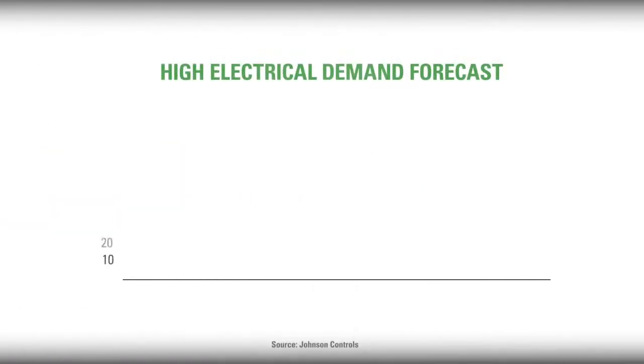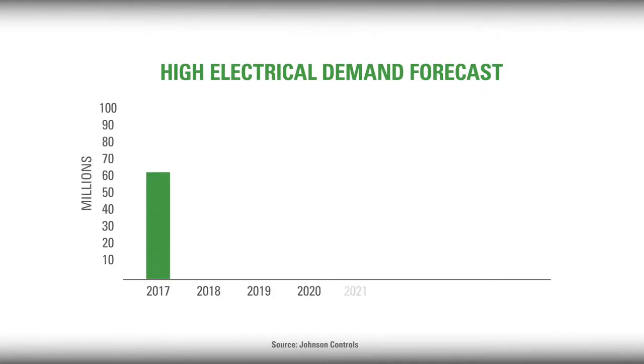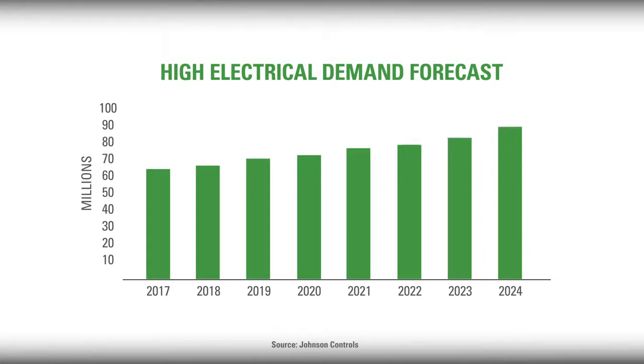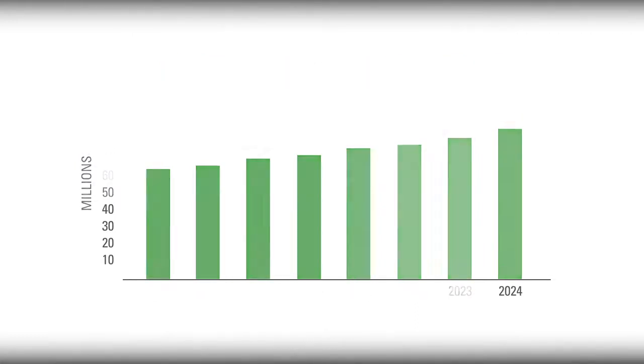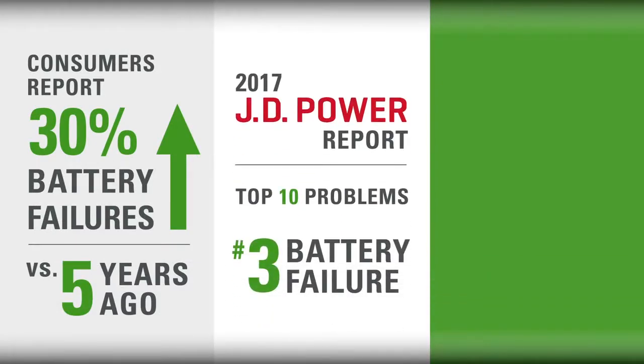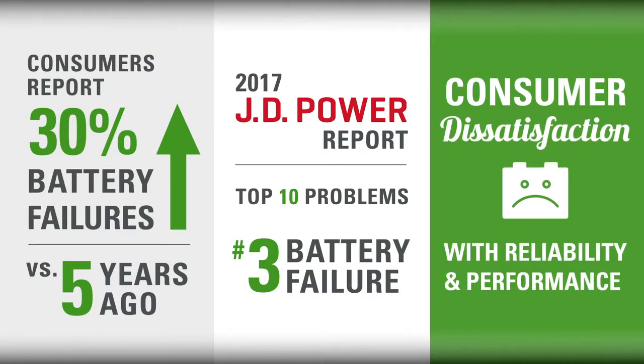The continued increase in the number of vehicles with high electrical demands in the aftermarket is forecasted to increase by 25% over the next 5 years. So here's a few facts. Consumers are reporting 30% more battery failures versus 5 years ago. J.D. Power reports that battery failure is number 3 on the top 10 list of vehicle problems reported due to the increased demands of start-stop technology. Therefore, it's not surprising that consumers are increasingly dissatisfied with their battery's reliability and performance.